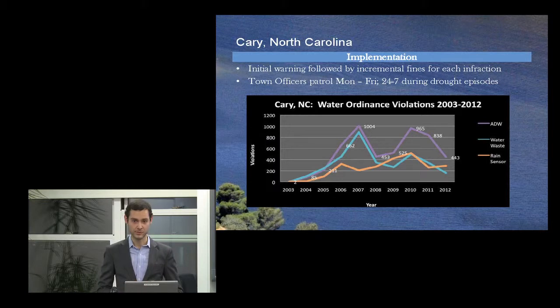But aside from punitive measures, Cary has a huge emphasis on education, and in symphony with these ordinances, they have also adopted education programs at the elementary level. They have town employees go in and speak to 2nd and 3rd graders and give them tours of water treatment facilities, and they have community outreach programs that teach residents about conservation methods as well.